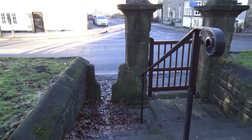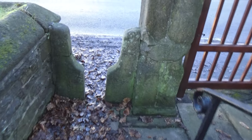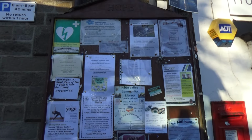So I just noticed this. Why have we got a gate and why have we got an entranceway? So there's certainly a lot going on in Hope, isn't there?